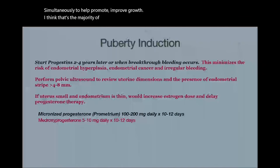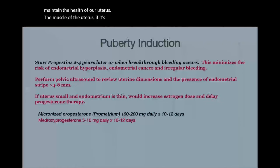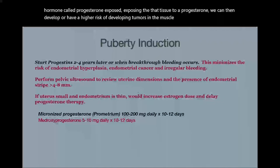Okay, so we talked a little bit about the other hormone that's made in the ovaries called progesterone. And we do need exposure to progesterone to maintain the health of our uterus. The muscle of the uterus, if it's only seeing estrogen continuously without there being this other hormone called progesterone exposing that tissue, we can then develop or have a higher risk of developing tumors in the muscle of the uterus and even endometrial carcinoma.